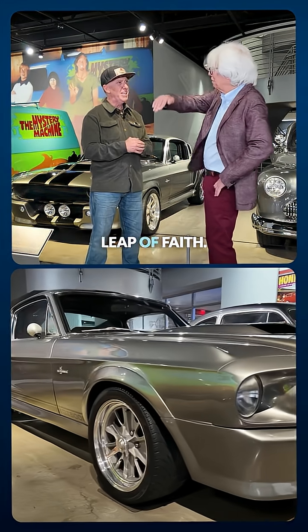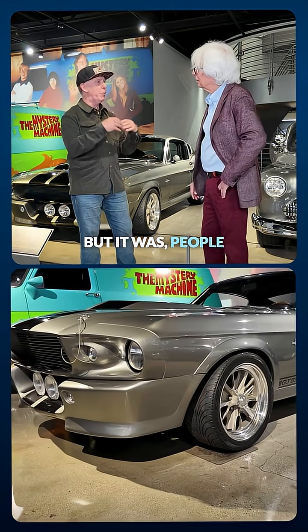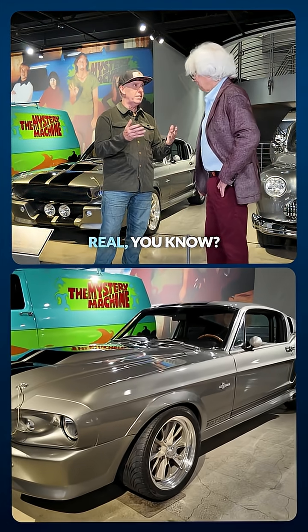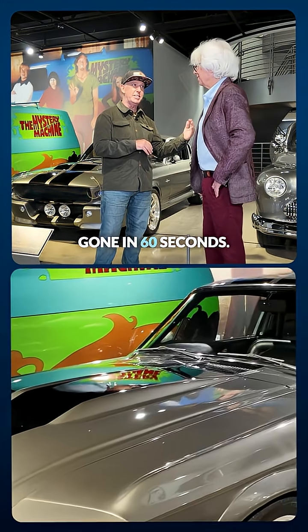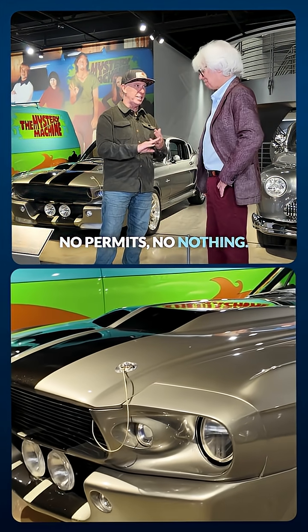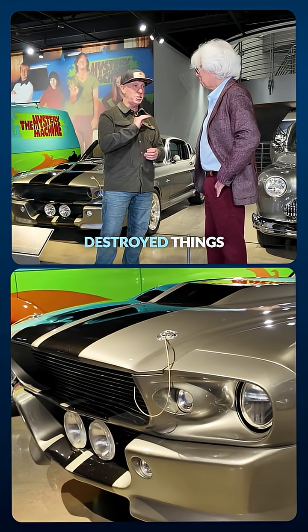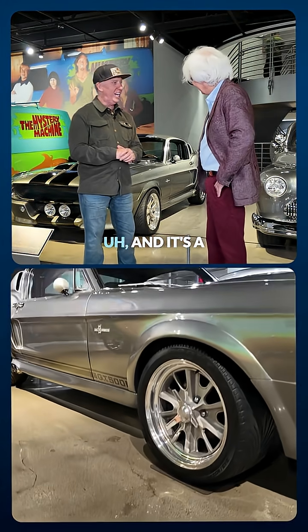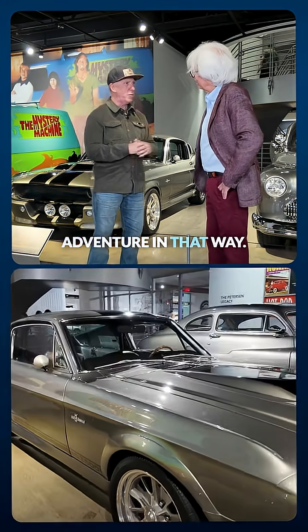Let's call it a leap of faith. It was a leap of faith, right? But people remember the jump, but they remember it because it wasn't real. Versus if you go back to the original Gone in 60 Seconds, everything about that movie was practical. No permits, no nothing. That's right. And they destroyed things and then ran like cockroaches everywhere, right? And movie making is an adventure in that way.